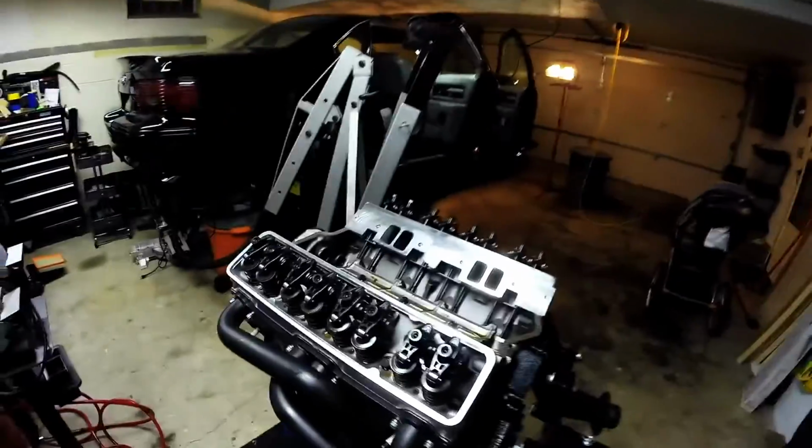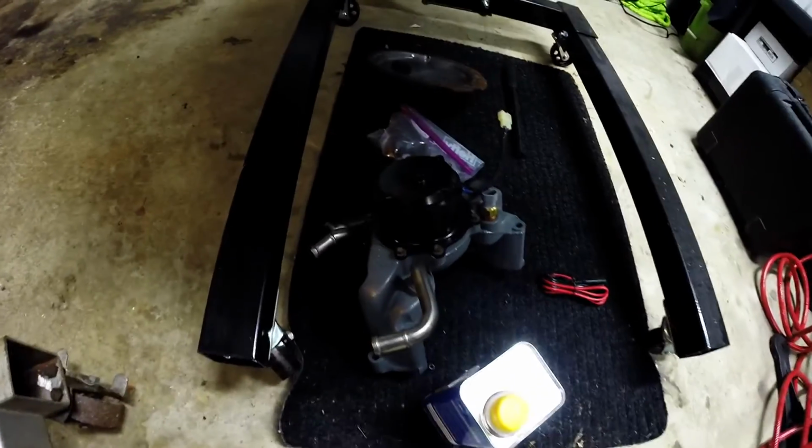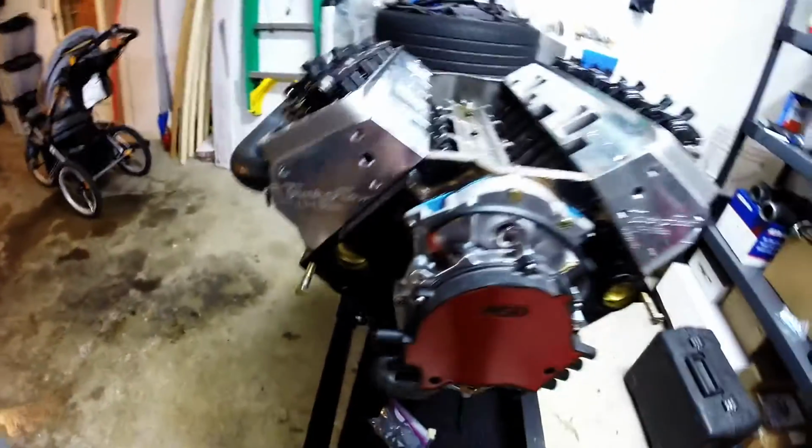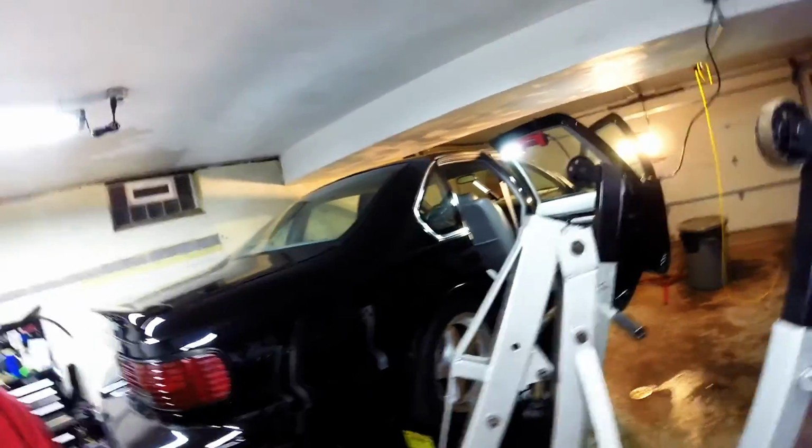But as far as the engine goes, I'm kind of stuck right now in a holding pattern. For example, right here, the water pump is sitting down there ready to be bolted up. It's all built and done. I don't have bolts for it because they are in the car over there. So that's my next move, to start unbolting items from the engine and transferring them to here.